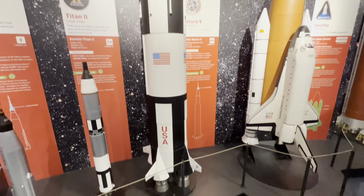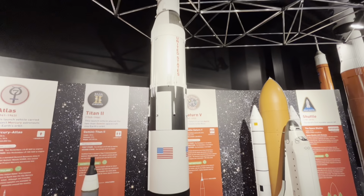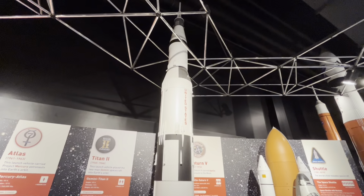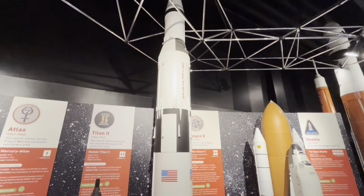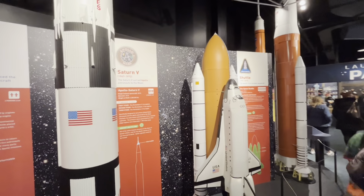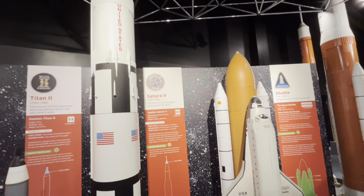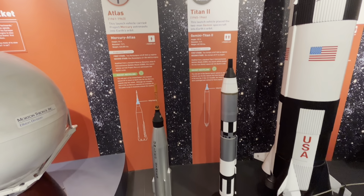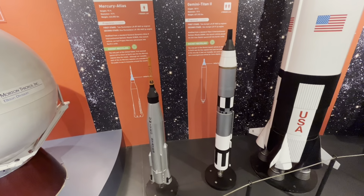There's a replica of the Saturn V rocket, which was used to carry the astronauts on the Apollo moon missions. It's standing next to the space shuttle. Difference in height here. The Atlas and Titan rockets are dwarfs compared to the Saturn V.